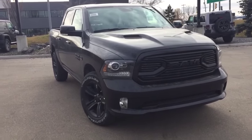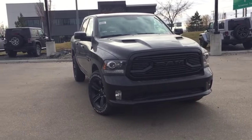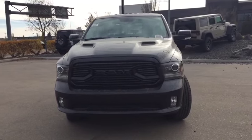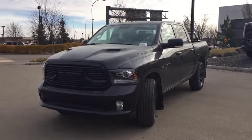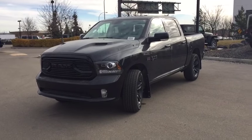It's a 2018 Ram 1500 Sport with a Hemi 5.7 liter V8 engine under the hood, and it's in brilliant black crystal pearl. It's a crew cab with a 5-foot box in the back. It is stunning, it is beautiful, it's attractive, and I love it personally. I hope you do too.